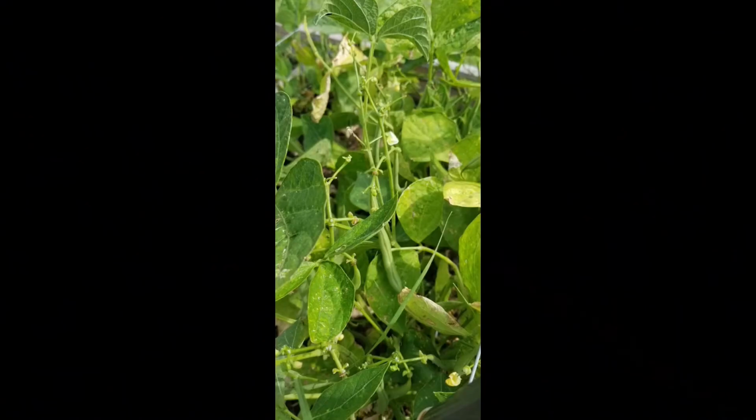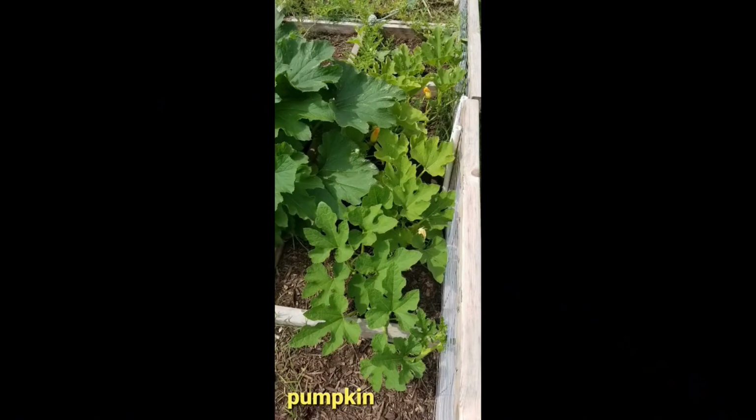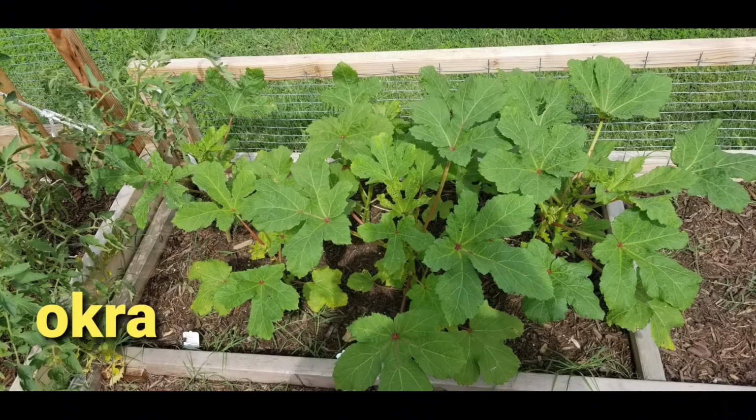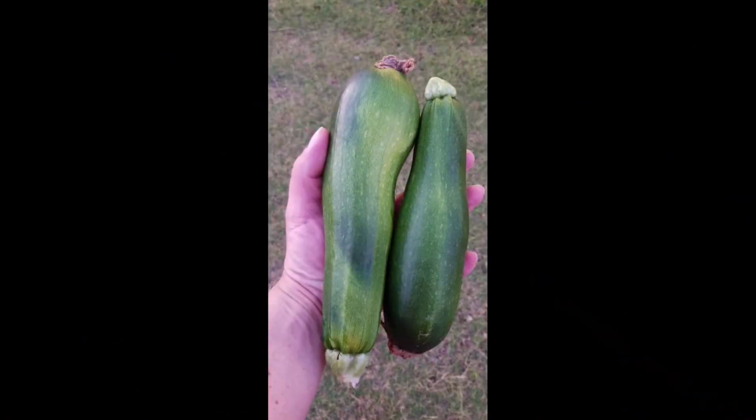Wow, Jeremy's raised beds are in full swing. Those beans and tomatoes are getting ripe. Your zucchini and pumpkin look great. That okra is filling those beds. Even in this heat, you still have lettuce. Those zucchini are perfect. Great job.